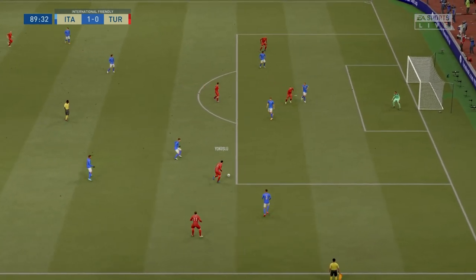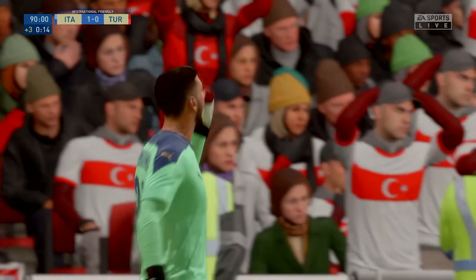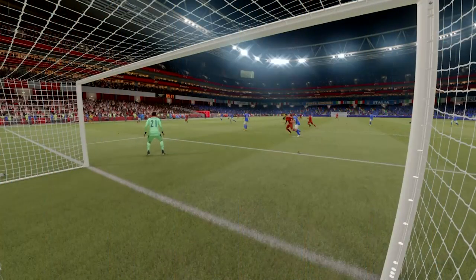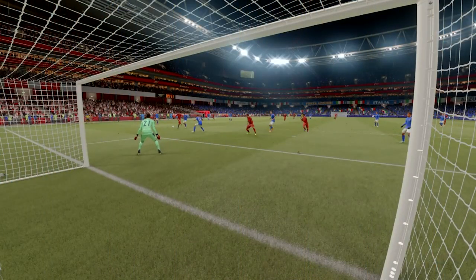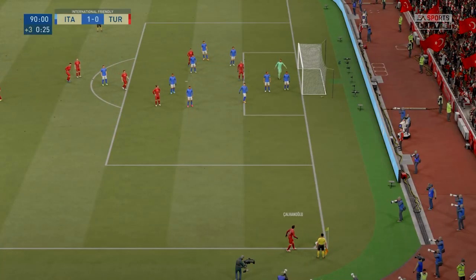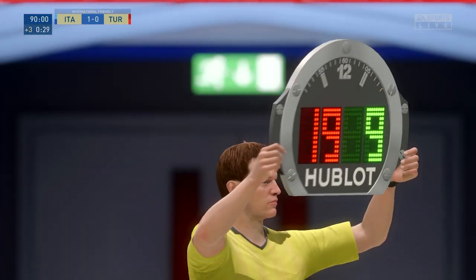And teammates to play it to. This could be the equaliser. But no, when your goalkeeper comes up with a save like that late in the game, you have cause to be thankful. And there we are, Derek, you said it right at the end of the game. He's fluffed his lines, but the keeper takes great credit for that. And a substitution in the offing.